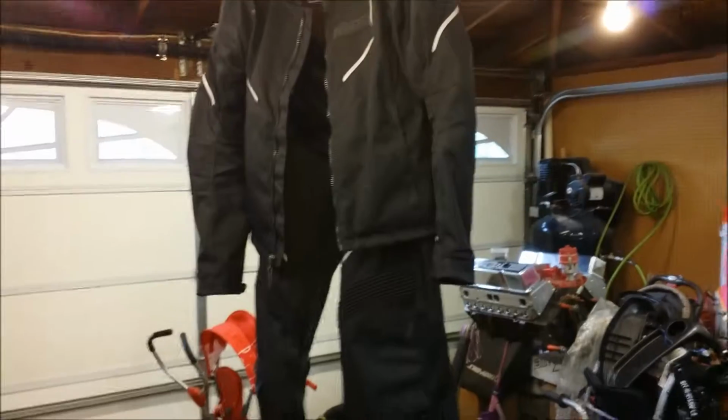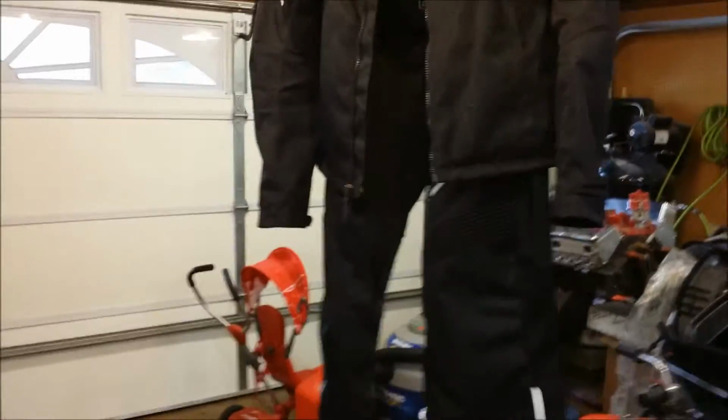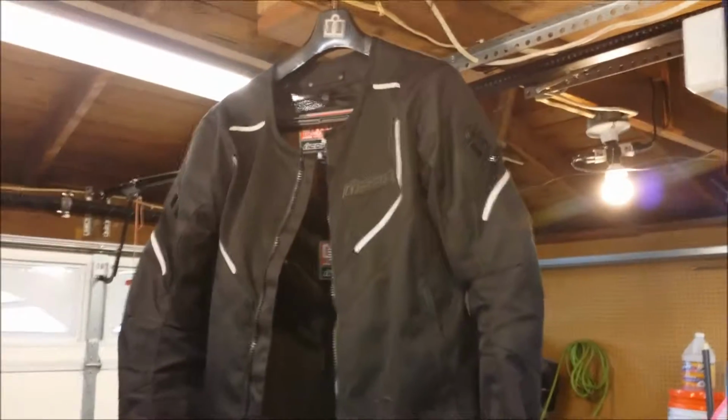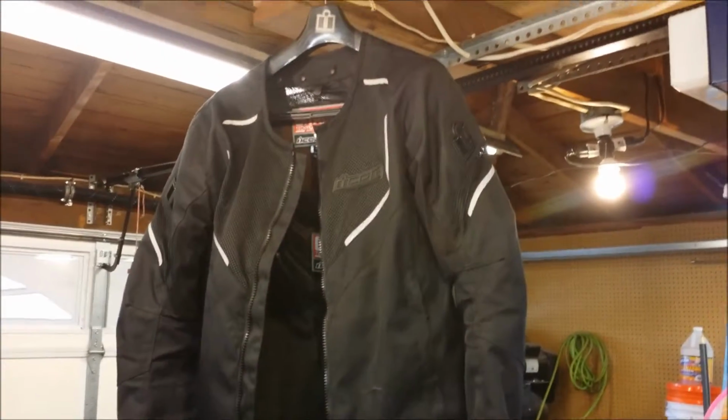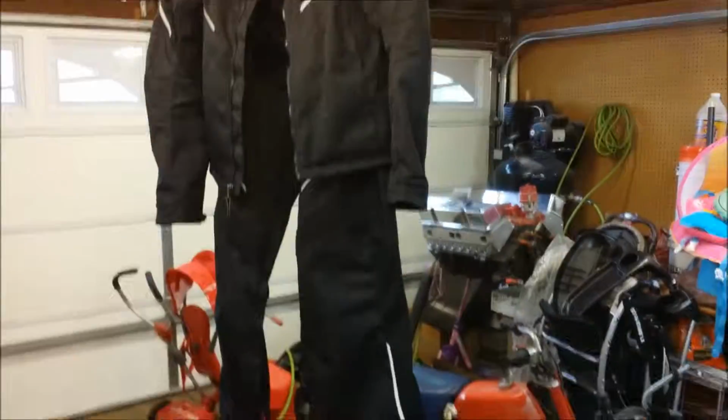Icon stuff is top notch. That's pretty much all I wear. I got Icon jacket, Icon pants, Icon gloves, Icon helmet. The Kriega backpack was phenomenal. I can't recommend these brands enough. Kriega, Icon, top notch stuff.